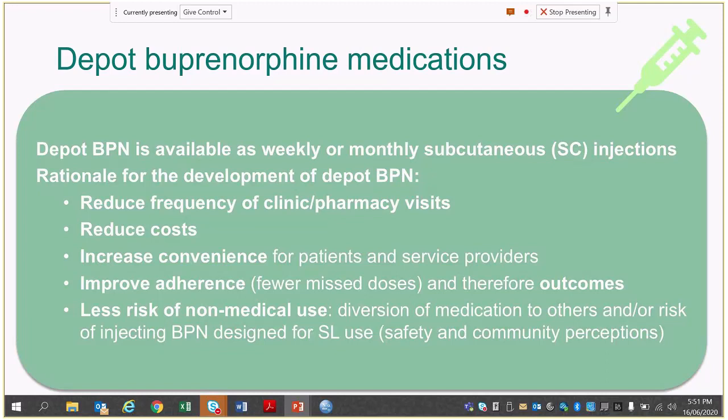And you can see then obviously some benefits there for convenience for patients and for service providers. The fact that we don't give takeaway doses, largely with depo treatment, means that we see much less risk of non-medical use of medications. If we aren't giving out takeaways, then there's much less scope for diversion of medications to others, or patients themselves injecting buprenorphine that was designed for sublingual use and so forth. So this increases the safety from a community perspective.